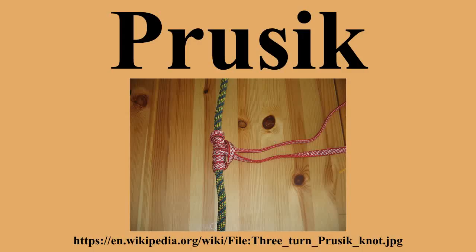Prusiks are far less likely to damage the main rope than mechanical rope grabs such as a jumar. A Prusik which is overloaded will initially slip, causing no damage. If loaded to great excess, the worst result is that it slides until the heat of friction causes physical failure of the Prusik cord, rather than the rope. Mechanical rope grabs, when overloaded, will sometimes damage the sheath of the rope, or in extreme cases sever the rope entirely, depending on which variant is used.